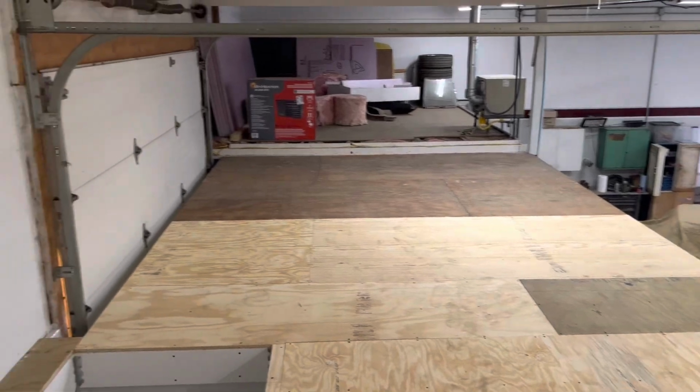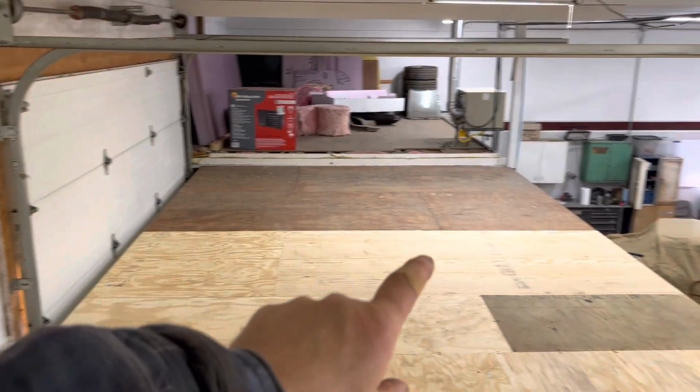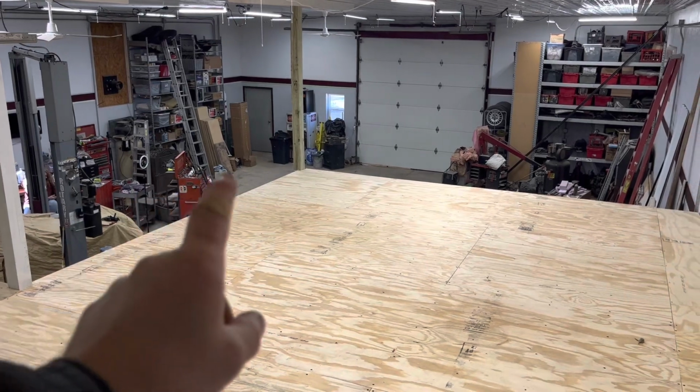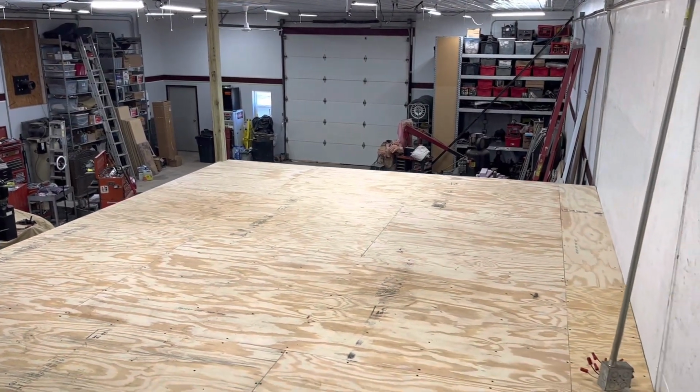And once it's painted, then I will get the other heater out here, install that in here. And then we can start worrying about the handrails and figuring out all my shelving up here.